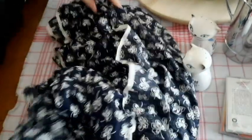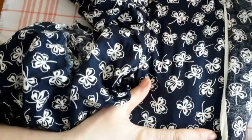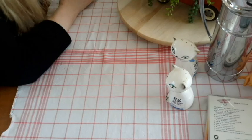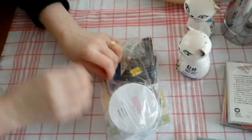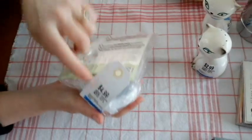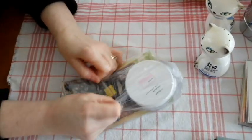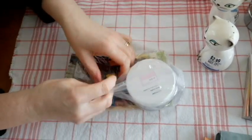Oh, I got this piece of goods. I like this. It's sort of navy blue and white. I'm going to make me a dress out of this. And it's nice, like a rayon, which you can wear summer, winter, whatever. I was so happy to find this. It was 30% off, like $3 or something. I need these.